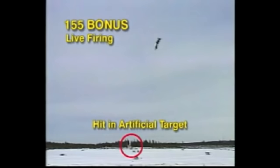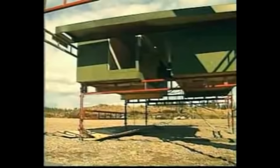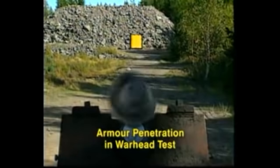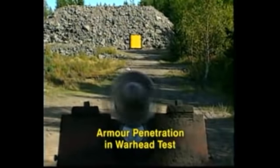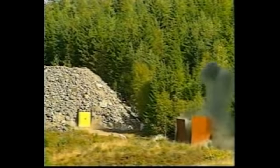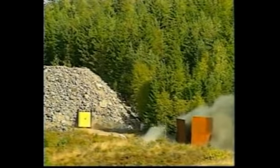Now, as I said, there is quite a bit of failure rate here too. These things aren't perfect. There's also going to be some inherent flaw when you're making technology like this. Not every single round works every single time, but in terms of what I've researched, it's about an 85 to 90% success rate in accurate engagements to armor, which is, to me, almost flawless.